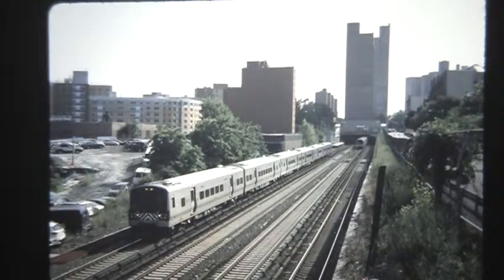This is looking south from 165th Street. That's the Melrose Station in the distance. Now let's go to the same place, but about 25 years ago, and in the morning. Next.